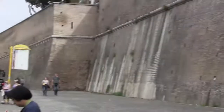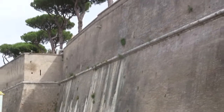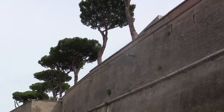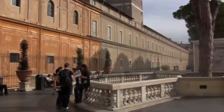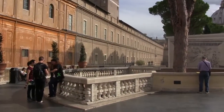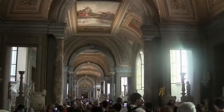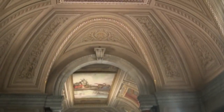Later in the day, we headed for the Vatican Museum. This is actually the border between Italy and Vatican City. The museum is quite huge with multiple floors, and the opulence inside is breathtaking.